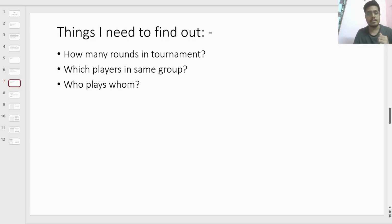Before solving the case, you need to understand what you are trying to answer on a wider scale, like on an overall level. We need to basically find out how many rounds are there in the tournament, which players are in the same group, who plays whom and in which round. These are the questions which we need to answer.